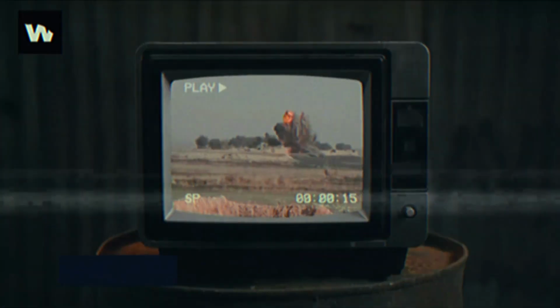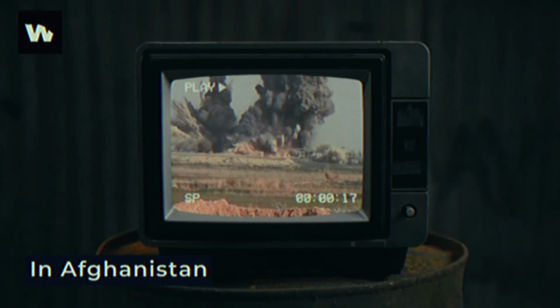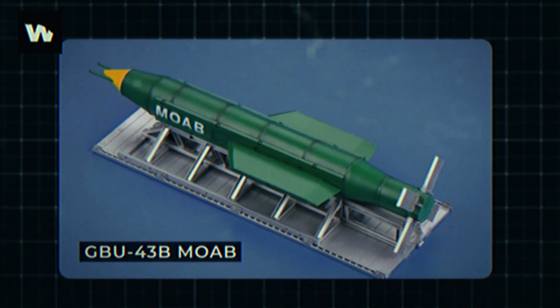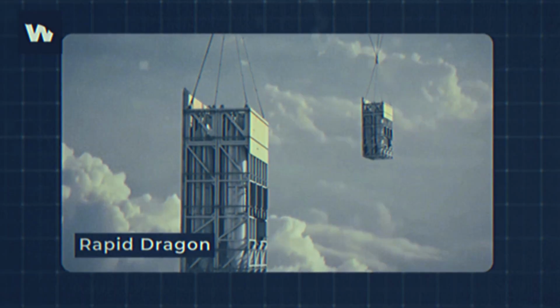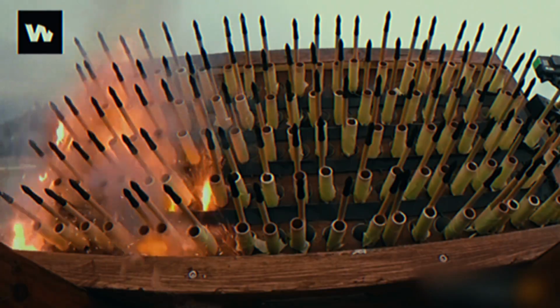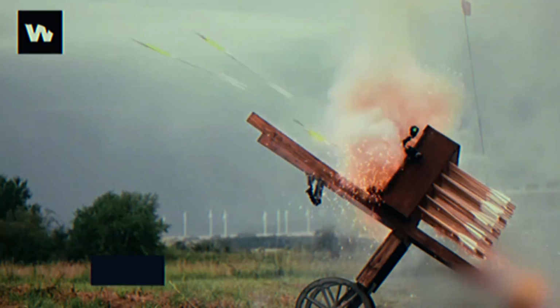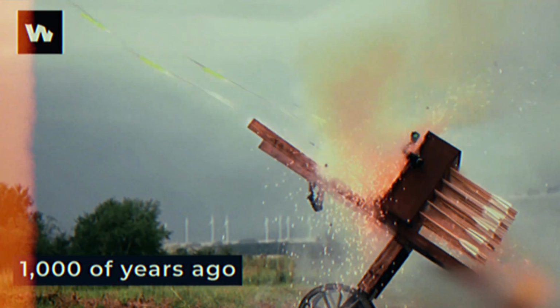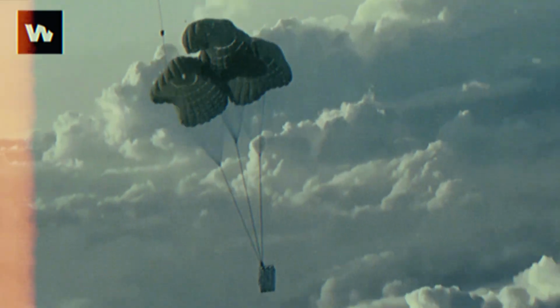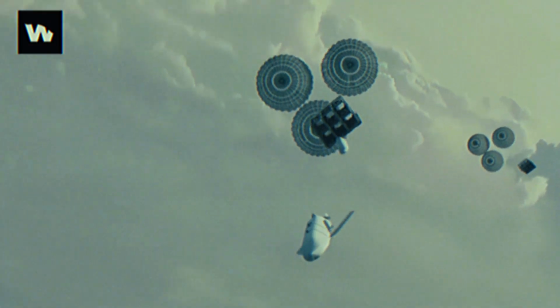In 1991, the Americans made use of military transport aircraft, acting as makeshift bombers, dropping bombs in the Afghan military campaign utilizing transports. Super heavy anti-bunker bombs, GBU-43 MOAB, and ultimately, the Rapid Dragon. By the way, the project owes its name to a weapon made in China thousands of years back, a layout that let you fire a number of crossbow bolts.